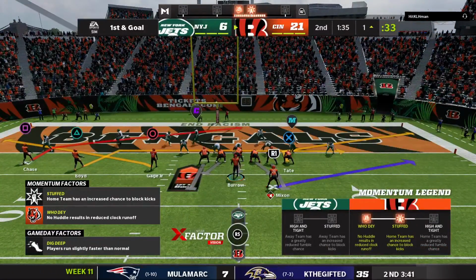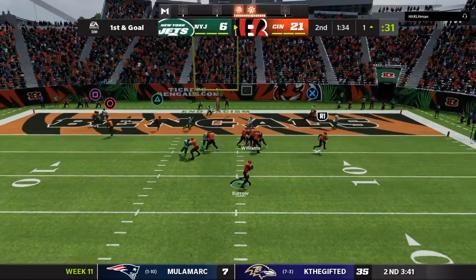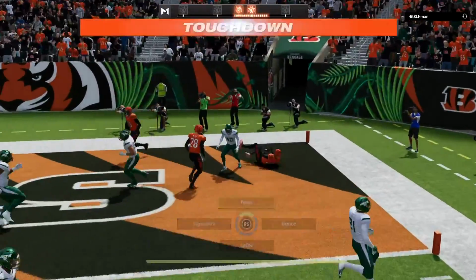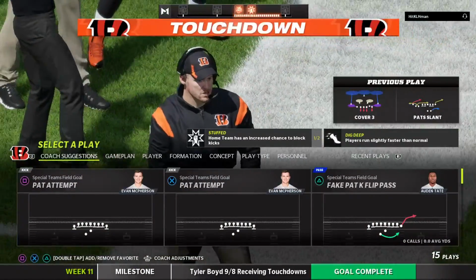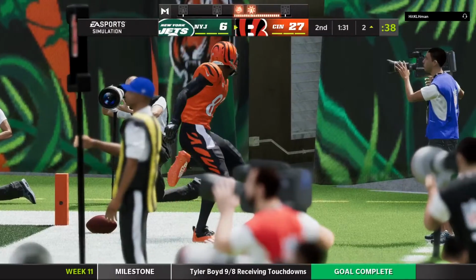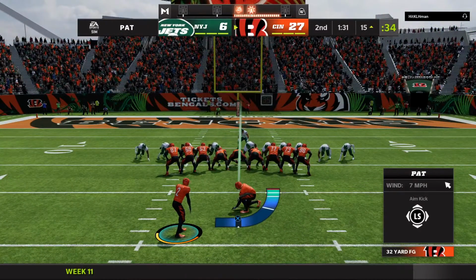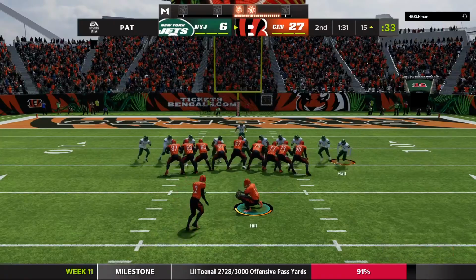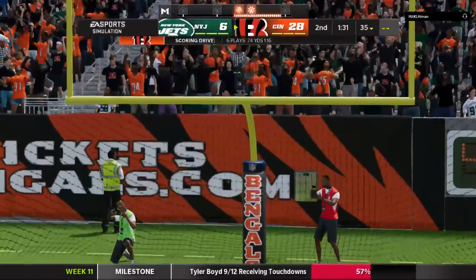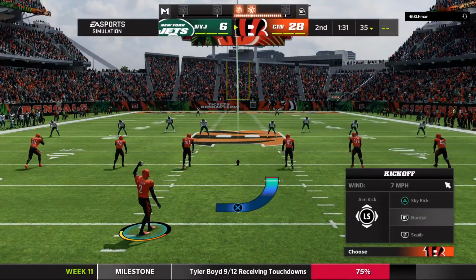A chance to really cap off a big first half here as they come up on 1st and goal. From the shotgun, Joe Burrow flushed out, and that'll be caught. Touchdown, Bengals. It's Tyler Boyd. Tyler Boyd. His 9th touchdown of the season. And the Bengals continue to pull away here in this first half. Extra point by McPherson, up and good. And the lead opens up now to 22 points.